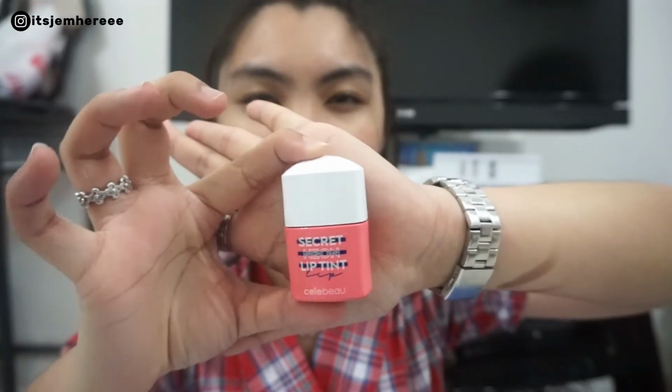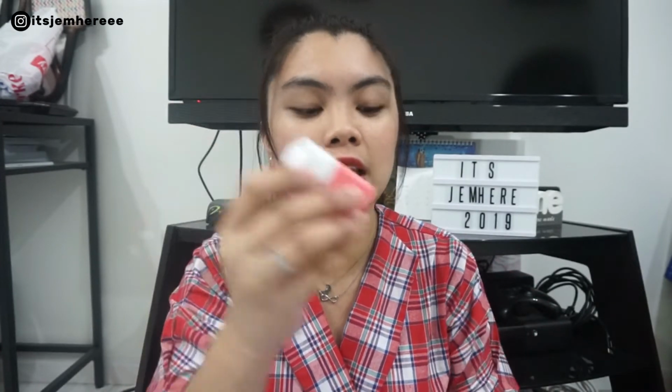The last products na papakita ko sa inyo are beauty products or like makeup products. So, first one is the Secret Neon Lip Tint, and it's in a shade Neon Kiss Pink. So, ito siya. So, it's very, very bright. It's just a lip tint. So you know those Korean makeup na they have gradient lips. You can really use this as like the base.